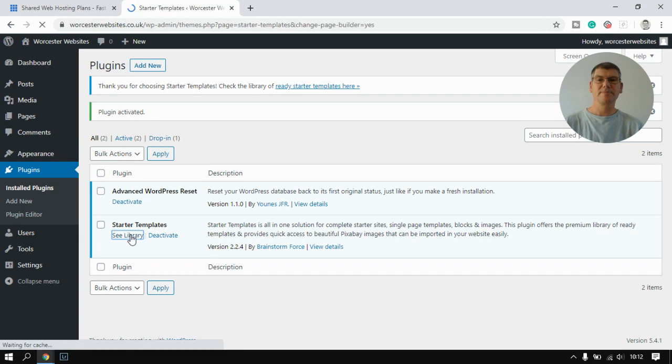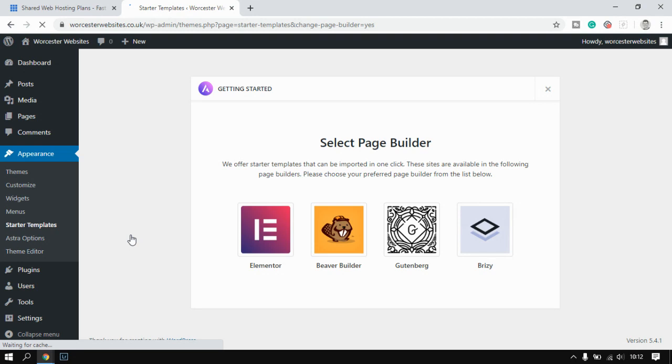And we're going to use the page builder called Elementor. It's extremely popular. They've got a great website. Go and have a look over there.